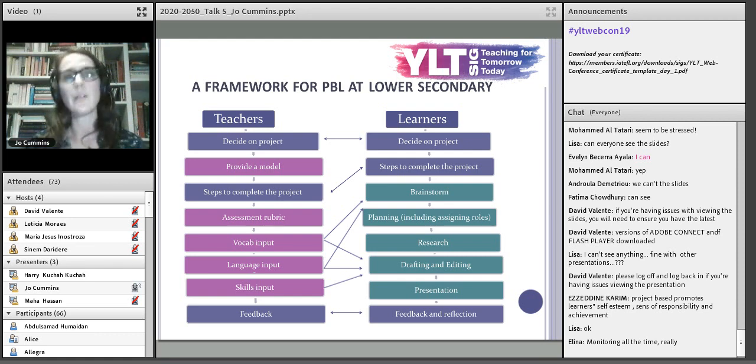And also the skills input that perhaps later on we can take a little bit more for granted. At this level, they do need help. They need help researching. They need help finding how to find good sources to use for research. They might need help making PowerPoint presentations. They might need help just structuring a paragraph. Those sort of basic skills work.